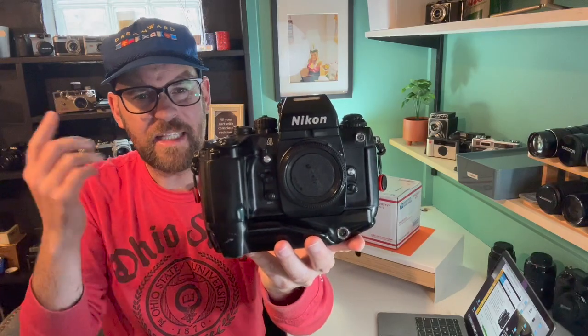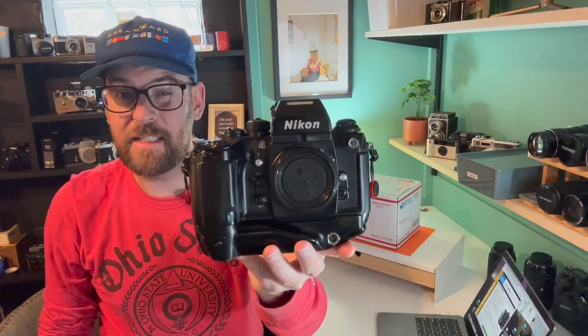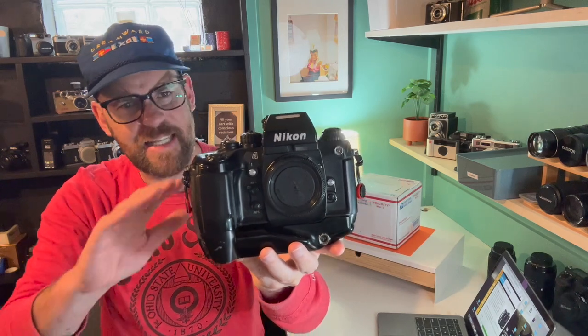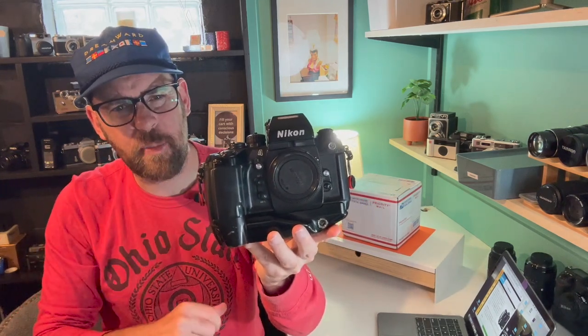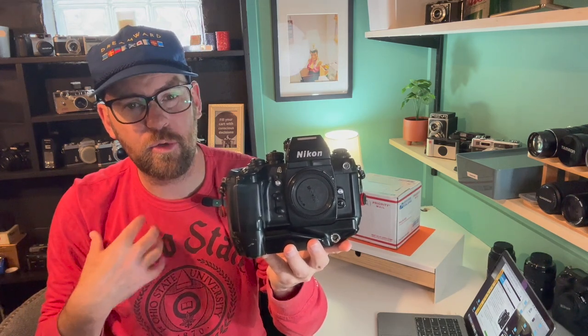Now the F4 takes 1,000,000 AA batteries and is a heavy, heavy beast. It takes beautiful pictures, it does not let me down, but I'm a little bit precious about it. I actually have 2 spare bodies for this that I can use as parts if needs be, but I take it out rarely just because of my personal preference.